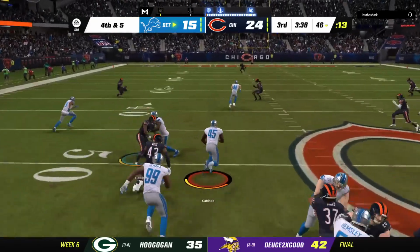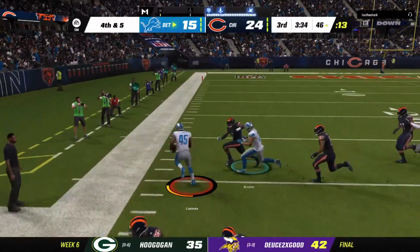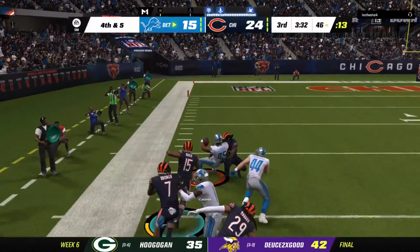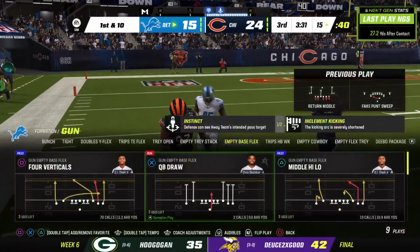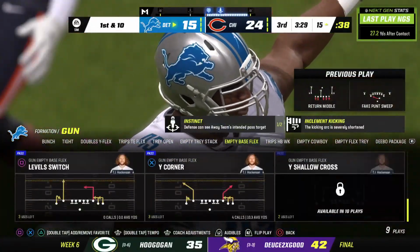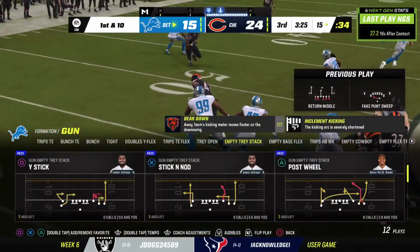And now the up man has it. It's a fake. And the gamble pays off. They get the first. A big breakdown defensively there on the fake punt. Turns into a huge play and a first down.